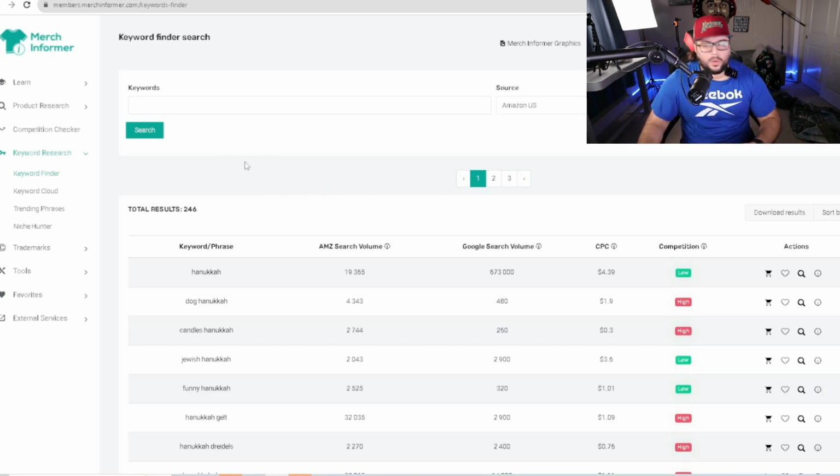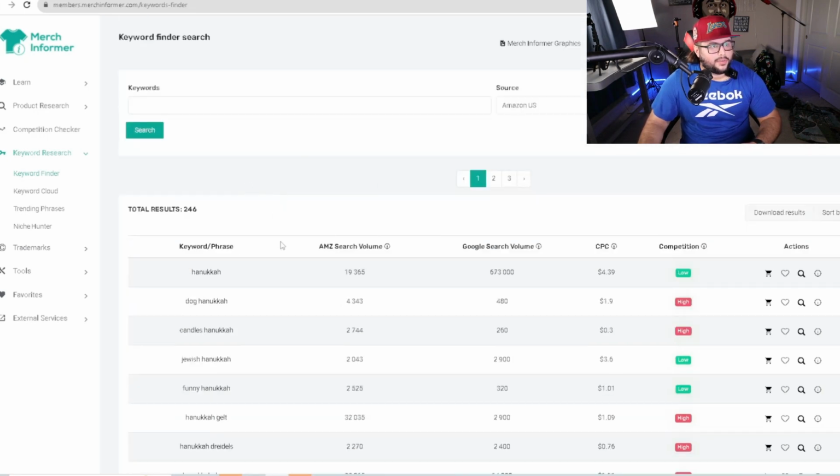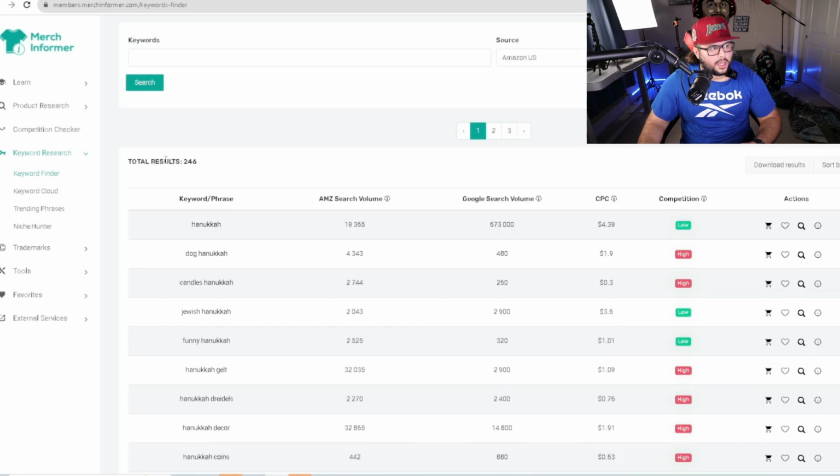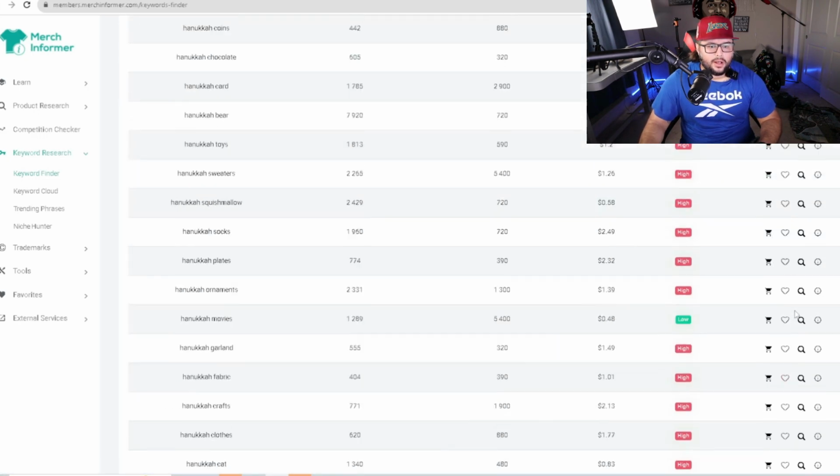And this is something that you want to pay attention to. There's a lot of different ideas here. First things first, it shows you total results, but it's doing more than that. There's the keyword and phrase, there's Amazon search volume, there's Google search volume, there's the CPC, and then there's competition. And there are some other actions over here on this side.